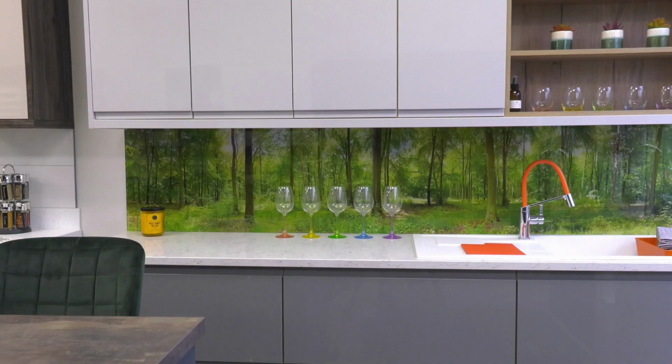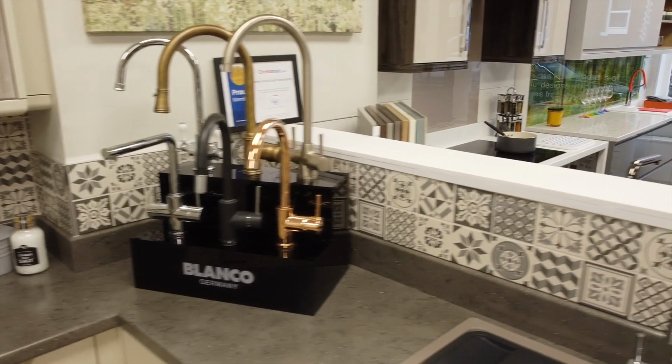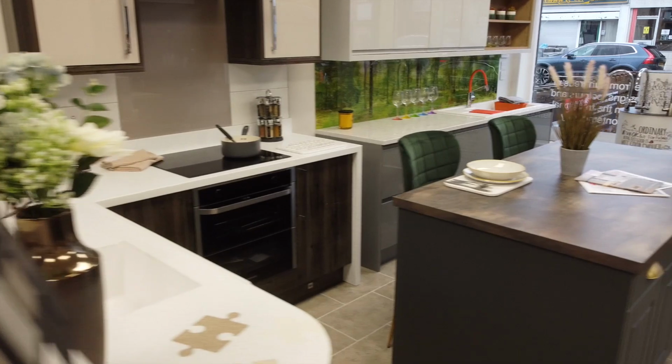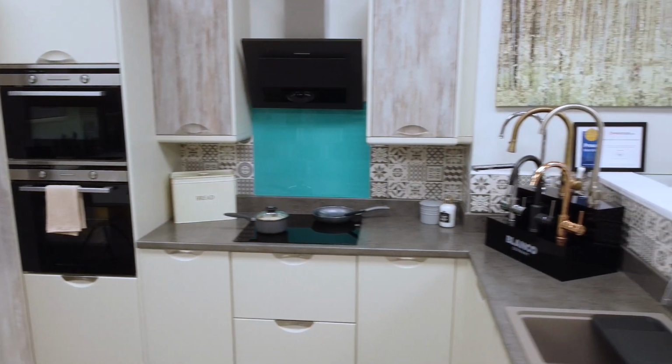We offer a wide range of sinks and taps from the world's leading manufacturers like Blanco and Franke, and a large variety of appliances as well from the likes of Neff, Bosch, Samsung, Whirlpool and Hotpoint.